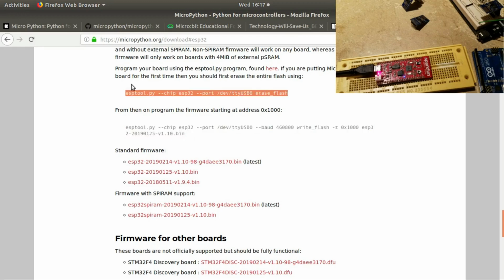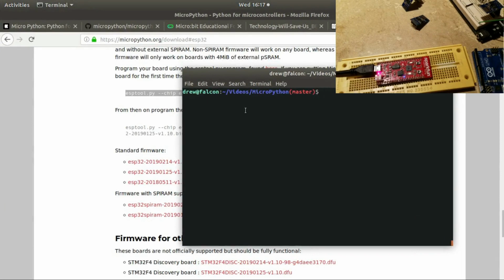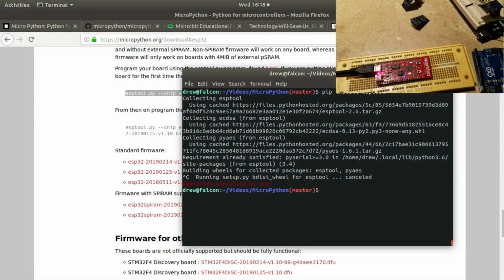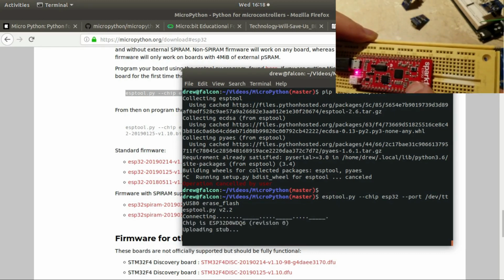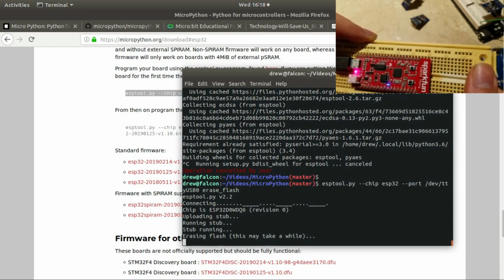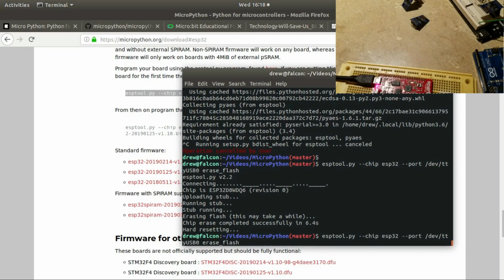So why don't we do that? Obviously you need to have esptool installed. If you don't, it's just pip install esptool, and that'll get it for you. I do have esptool. So go ahead and connect your board. In my case, with this ESP Thing, you have to press the 0 button to get it to connect. And it should erase in just a second. It's good to erase the board first, just to make sure it's wiped clean. There's not any bits and bytes on there.